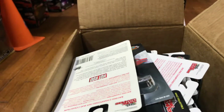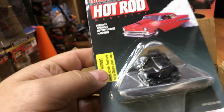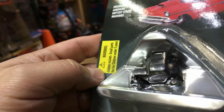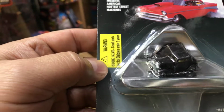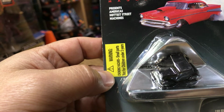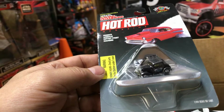All right. It looks like some miniature stuff. This is from Racing Champions Hot Rod Magazine. A little mini Ford. Pretty cool, real small. Looks like a Micro Machine. This is called the Presents America's Hottest Street Machine. So I guess it's supposed to be like hot rods.